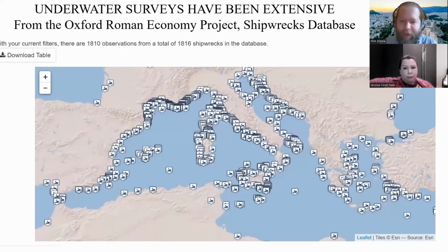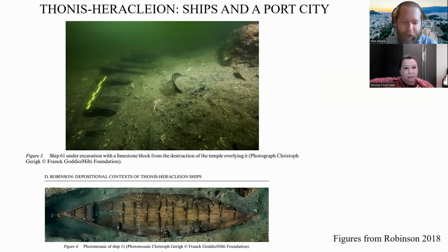And just to give people a sense of the scale, this is the Oxford database of known shipwrecks from ancient and medieval times, right? There's 1,810 of them in the Mediterranean. It's not like some small amount of underwater archaeology has been done. This has been ongoing for decades, by very skilled people with very competent methods and techniques. And then you have these fantastic finds from Thonis-Heracleion off the coast of Egypt, this port city. I was reading an article yesterday, 70 shipwrecks have been found in this one site, and they can put together whole ships because wood preserves.